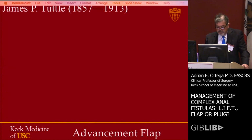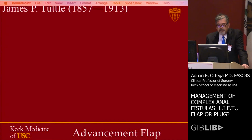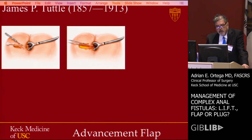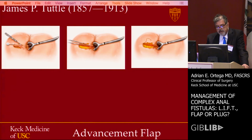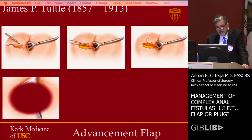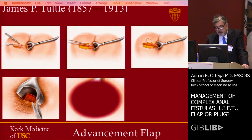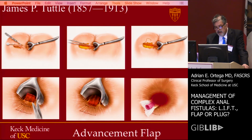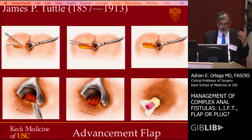The advancement flap dates back to basically 1903. A surgeon from New York, Tuttle, described essentially a fistulectomy taken through the sphincters. Then on the way back, he repaired the sphincters and closed the dead space and developed the flap, placed it over the primary orifice, and then had his own proprietary type of drainage catheter. But this was the original description in 1903.